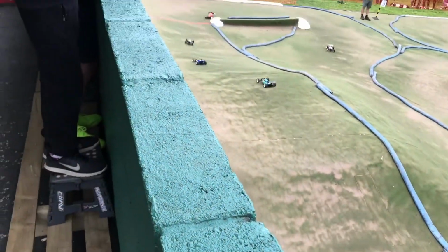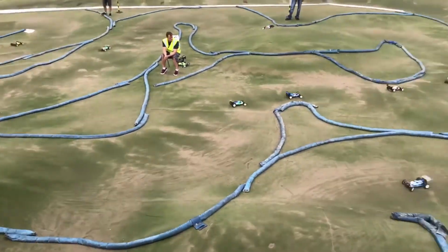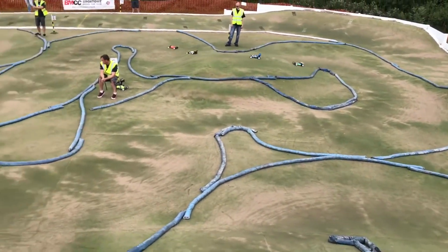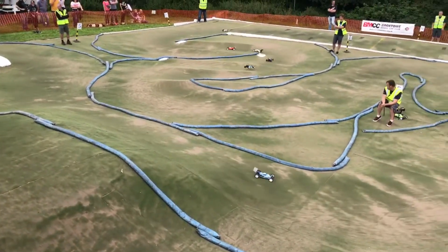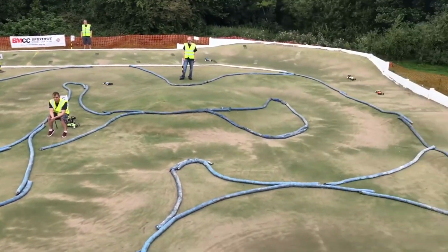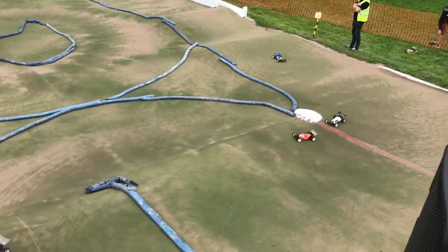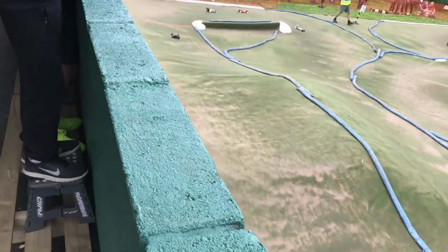So Josh Holdsworth going through the infield at the moment, chased down by Ben Smith and Harry Britton. So if it stays like this, this will go into the deciding leg 3. So we know Josh Holdsworth does have a fast car. However, he is prone to make some mistakes out there, but this time Ben's made a mistake, and also Harry Britton.